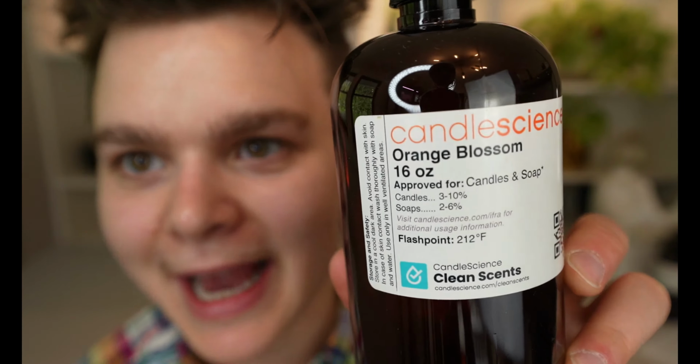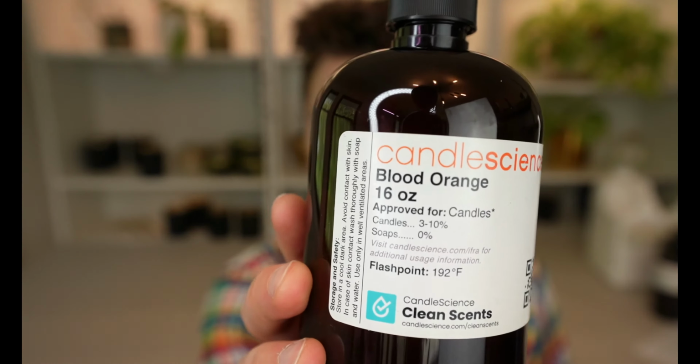It is really, really special. Okay, and the next blend I want to share with you is a blend of Orange Blossom and Blood Orange by Candle Science. And this blend I sell under the name of Florida Sunshine, and it is equal parts of each fragrance.